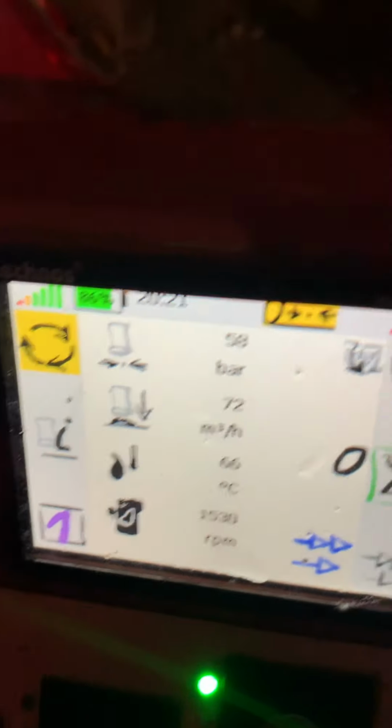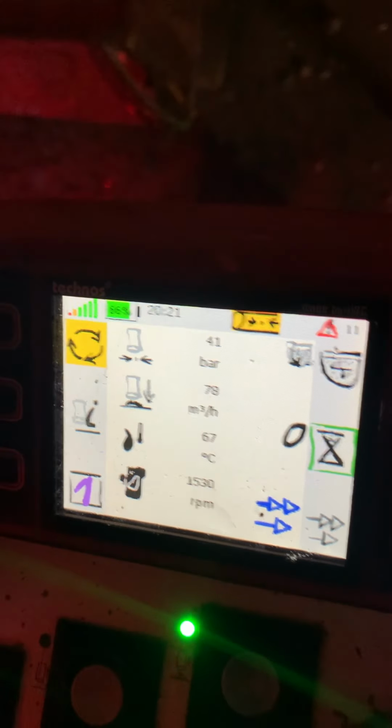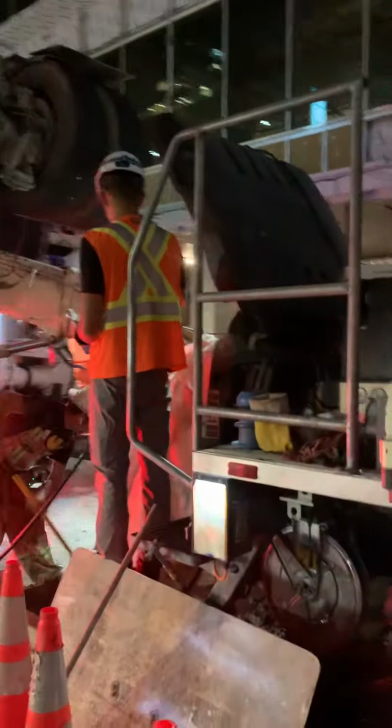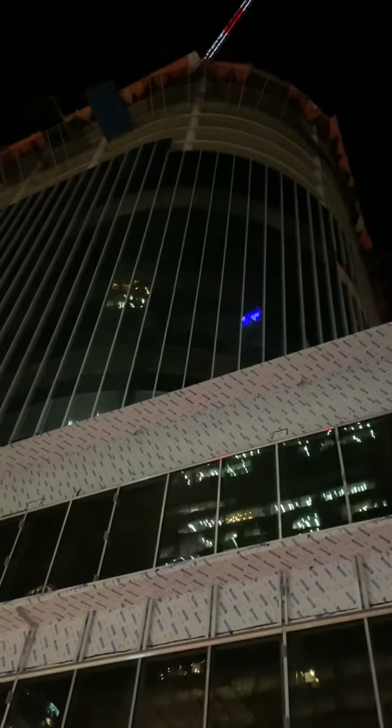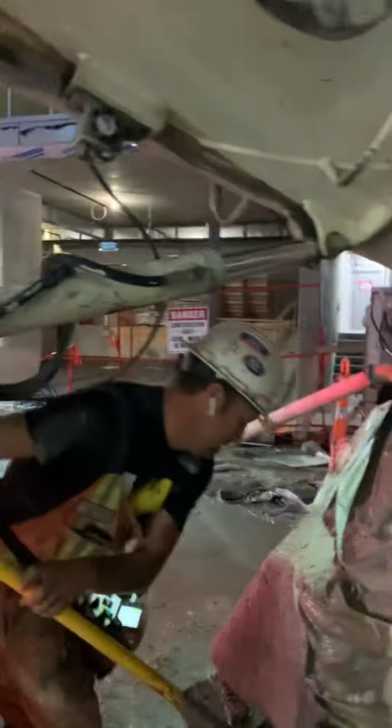Let's see the volume at. All the way? Yep. And the slump is this way. So they are doing about 600 cubic meters up top there. I'll sneak around to the other side here.